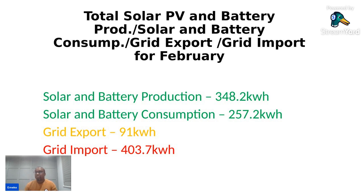So I'm going to talk a bit about the data for February. I'll look at the total amount of solar which was produced for February, how much was exported, and then obviously how much I got from the grid itself. Solar and battery production for the month of February was about 348 kilowatt hours. Out of that 348, I only consumed about 257 kilowatts. 91 kilowatts was exported to the grid. By the way, even though I mentioned exported, most of that energy was actually used to heat up the hot water, as I mentioned before. So it's definitely going to be less than 91 kilowatts being exported.